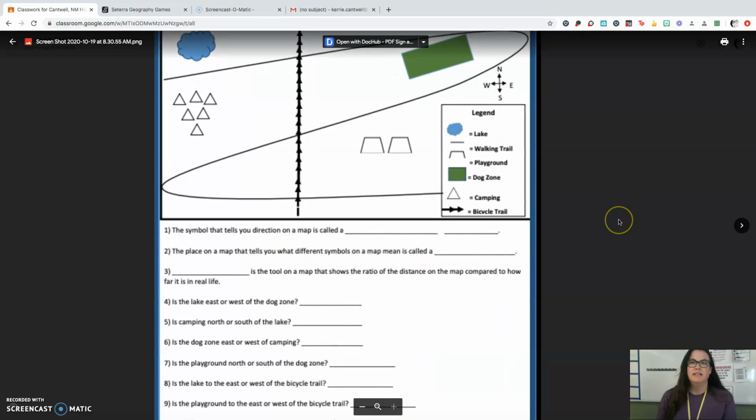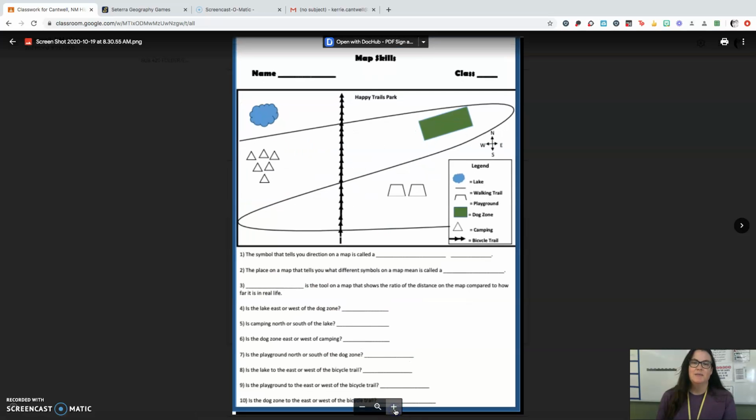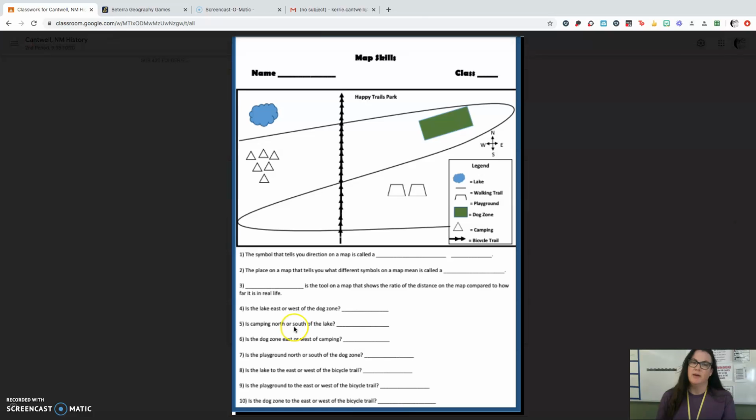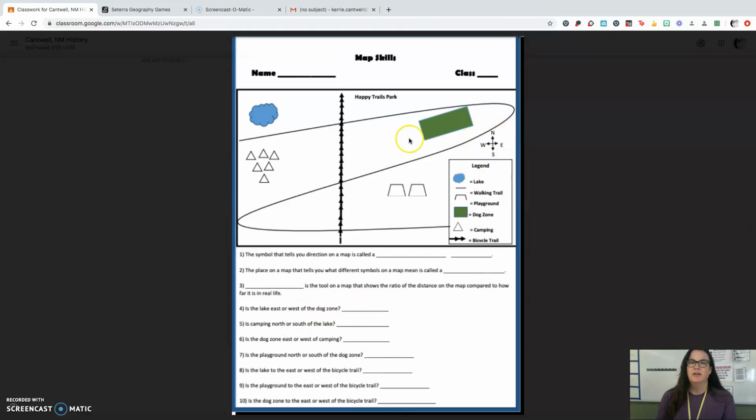You will be reading this map. Oh, where did it go? Okay. So I need you to follow the directions, look at your legend, look at the symbols, and I need you to answer these questions. They're fairly simple. It's talking about north and south and east and west. Here is your compass rose right here.